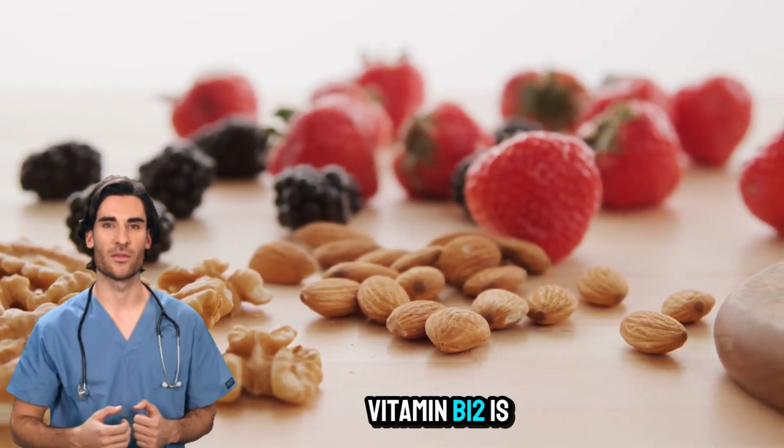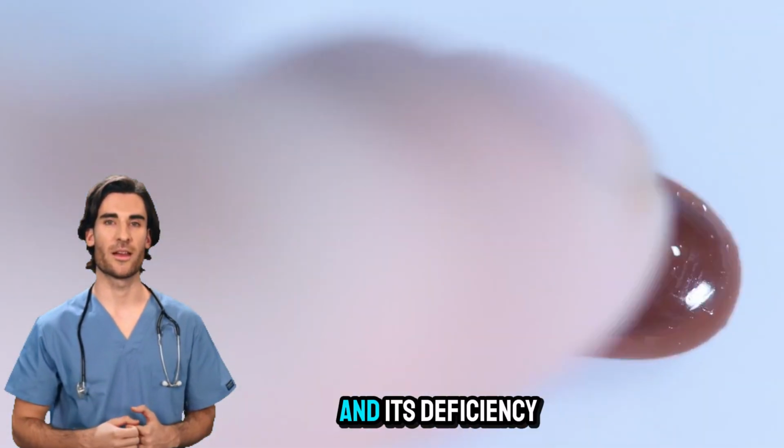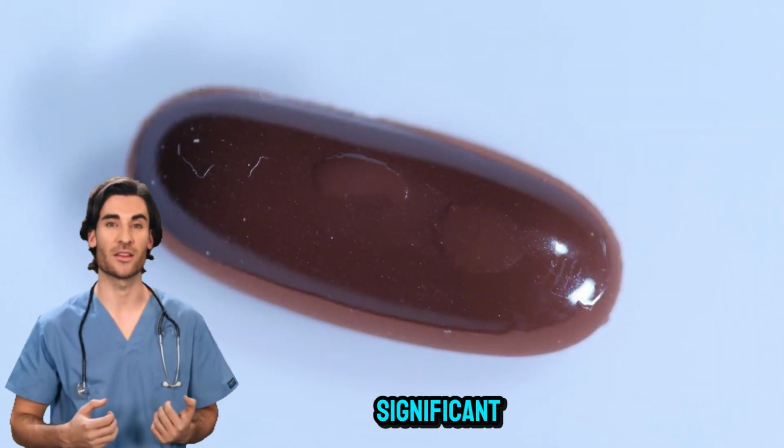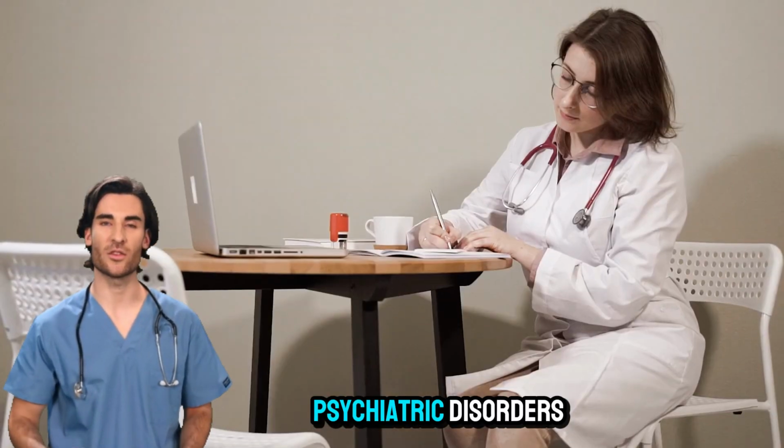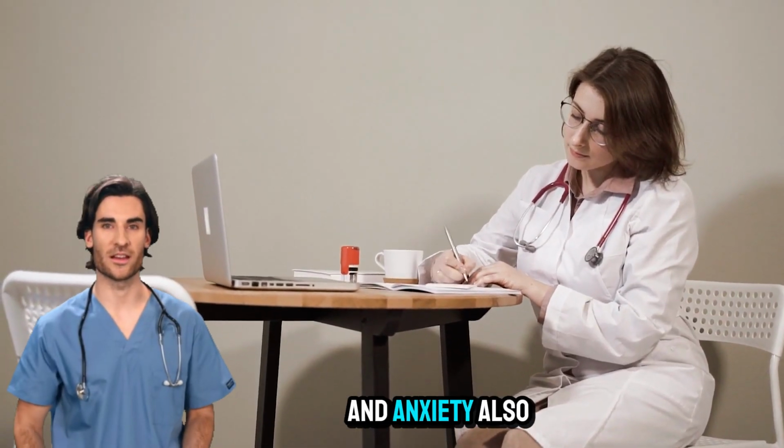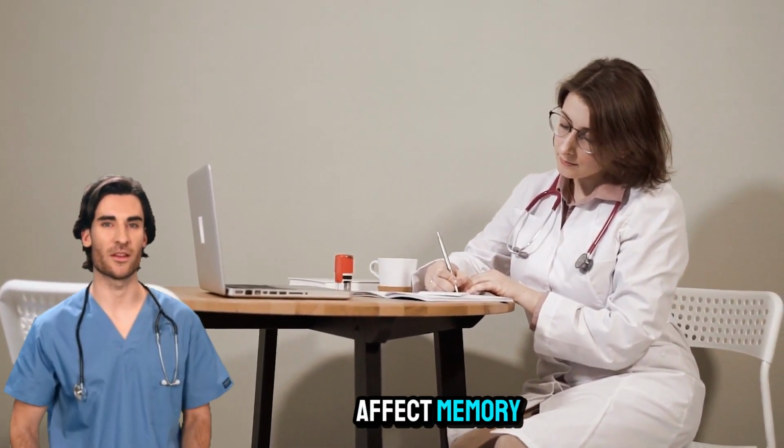Vitamin B12 is essential for neuronal health, and its deficiency can lead to significant neurological symptoms, including memory loss and mental confusion. Psychiatric disorders, such as depression and anxiety, also affect memory.